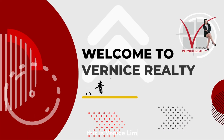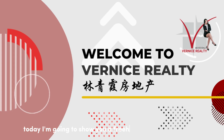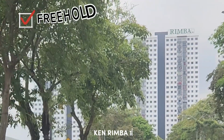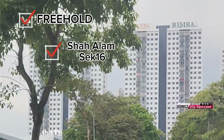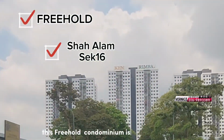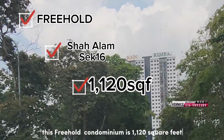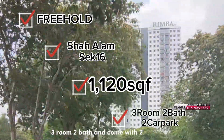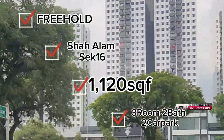This is Vernice Lim. Today I'm going to show you a freehold condominium at Shah Section 16, Ken Rimba 1. This freehold condominium is 1,120 square feet, 3 rooms, 2 baths, and comes with 2 car parks.